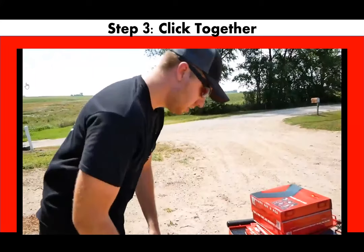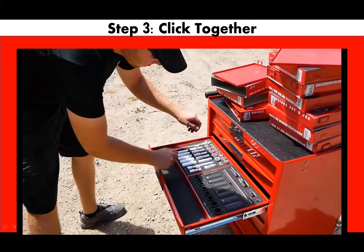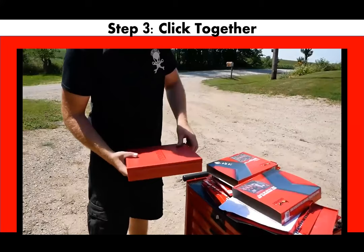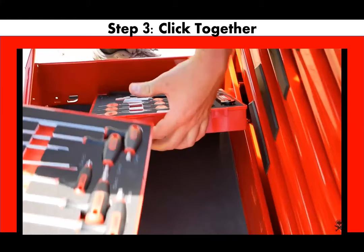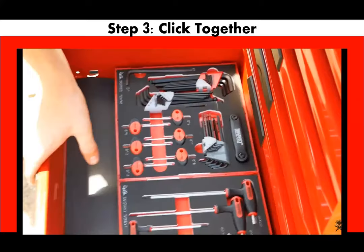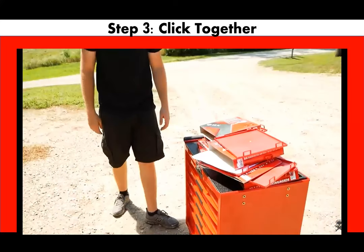Hook them together. Drop them in, done. Next drawer. Bang, done. And in she goes, final piece. I got plenty of room for other stuff in there. That is a beautiful system.